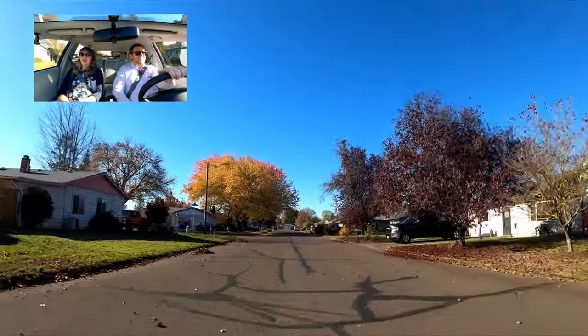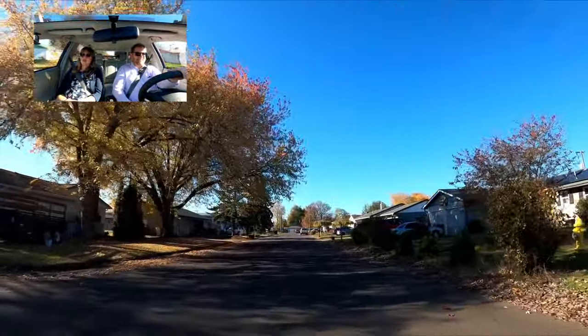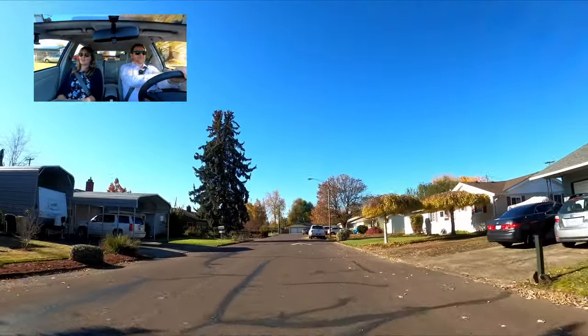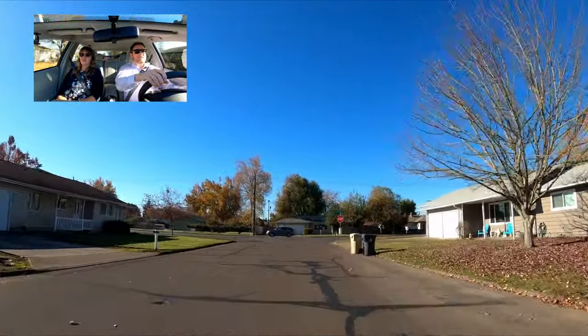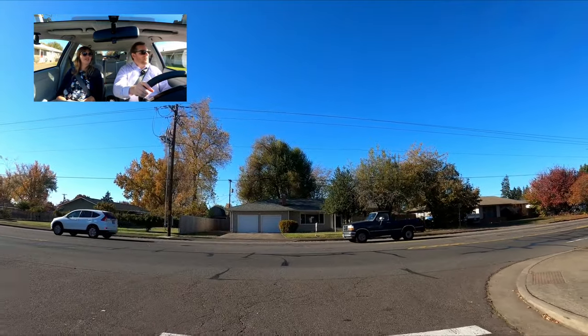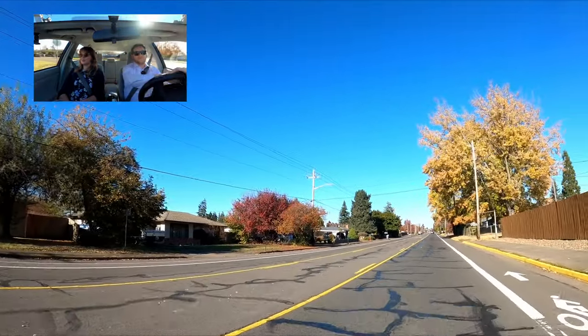All right. I think we're back onto our regularly scheduled driving route, and we're going to be turning right back onto Waverly, so you'll see a little bit more of Waverly. I think we're going to time warp you for this minute since you already saw this, and then we're going to turn left onto 20th, right? Okay.